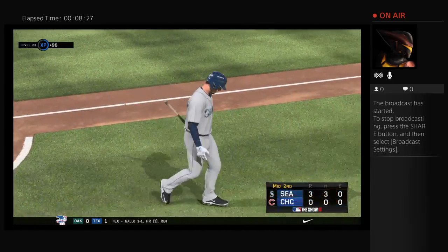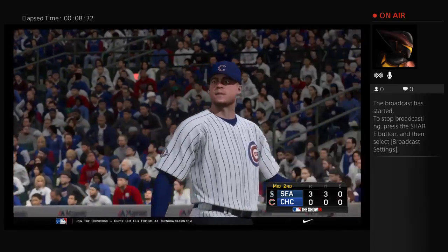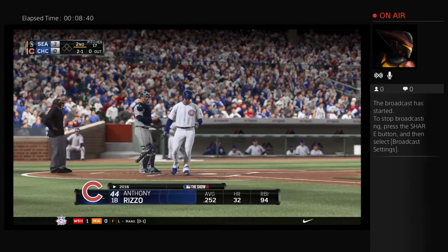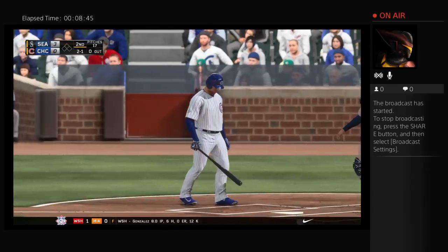And for those of you who have Travis Ishikawa in your game, yes, I know he is by default a different position. I needed an extra catcher. I had some injuries. I was in desperate need of a catcher, so I converted him to a catcher. That's the story behind that, okay?